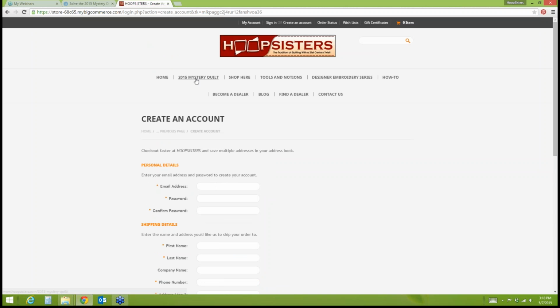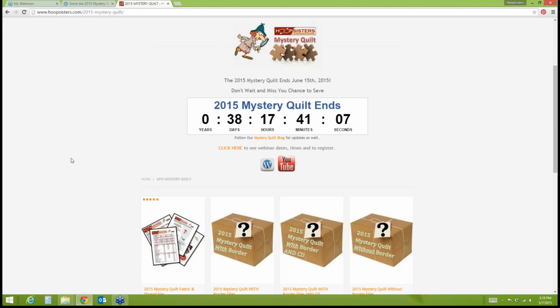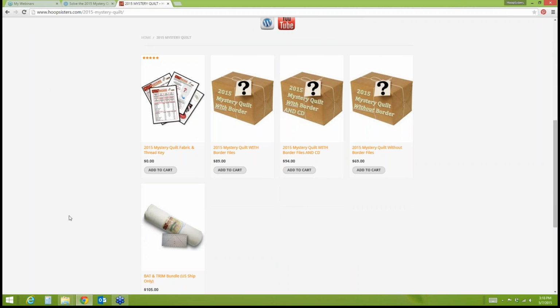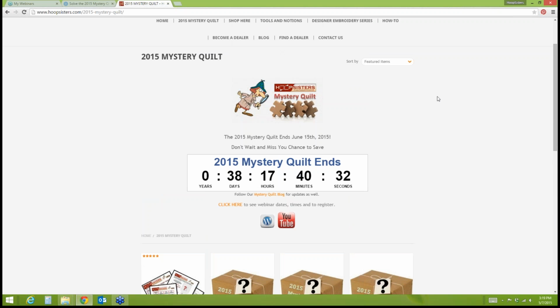So if you're interested in Mystery Quilt, you're just going to click on the 2015 Mystery Quilt tab. And you'll see there we've got 38 days and 17 hours left until it ends. But you'll scroll past that and you'll come across the different options. The first one being that free fabric and thread key Aubrey mentioned. If you'd like to download that and kind of see what you're getting into fabric-wise, that's available there for free. And then here's your 3 options of purchasing Mystery Quilt. You have Mystery Quilt with the border, Mystery Quilt with the border and CD, and then just Mystery Quilt, which is the 36 blocks with no border. So you would go ahead and add one of those to your cart and proceed through the checkout.